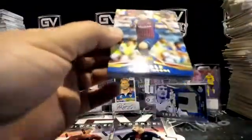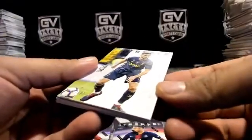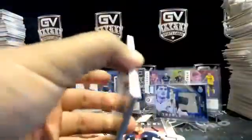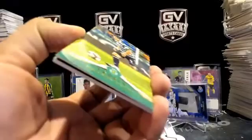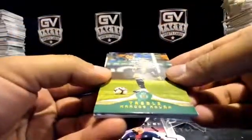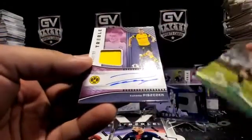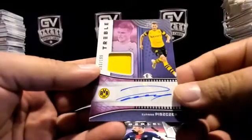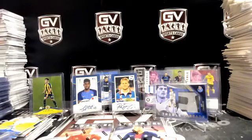Oh, we got Lionel Messi, number 2/150. That is for Juve, Miralem Pjanic. And patch autograph on this one. Miralem Pjanic, blue for Juve. That is 10/75. Marcos Acuna, and number 2/199 for Dortmund, Lukasz Piszczek. That is 33/199. Dortmund on this one. That is Alex.